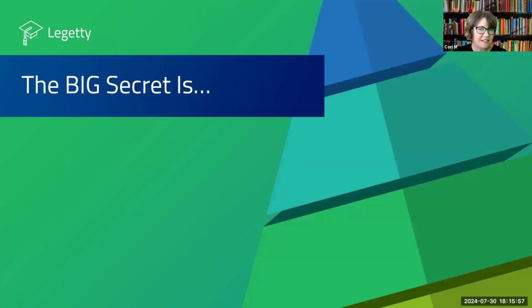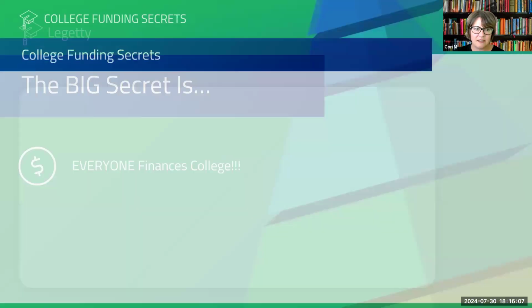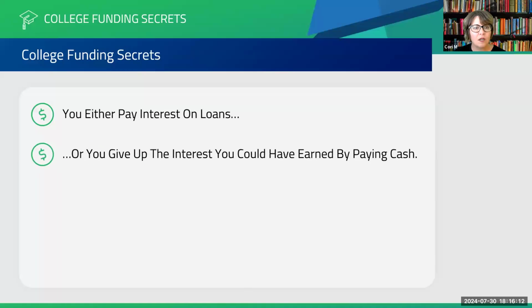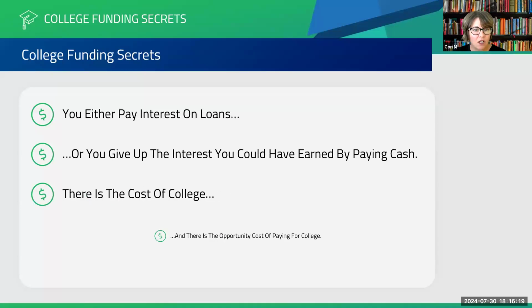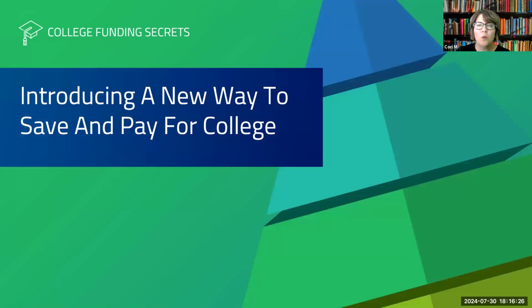So the big secret is that everyone finances college. Everyone finances college. Either we are paying interest on loans or we're giving up the interest that we could have earned by paying cash. There is the cost of college, and then there is the opportunity cost of paying for college. So we're here tonight to introduce a new way to save and pay for college.